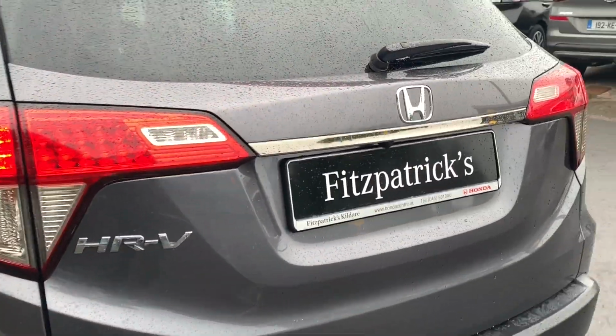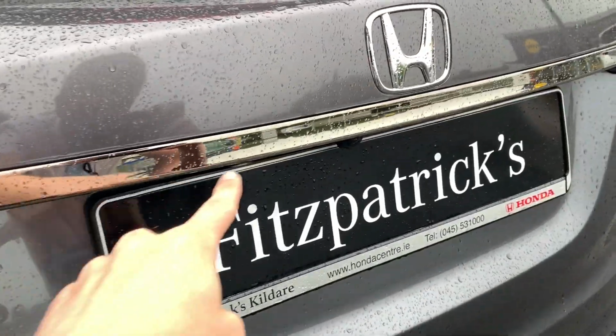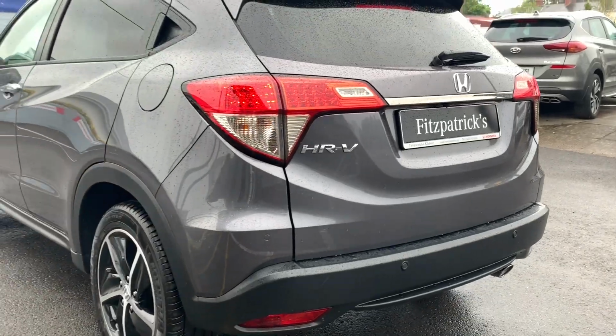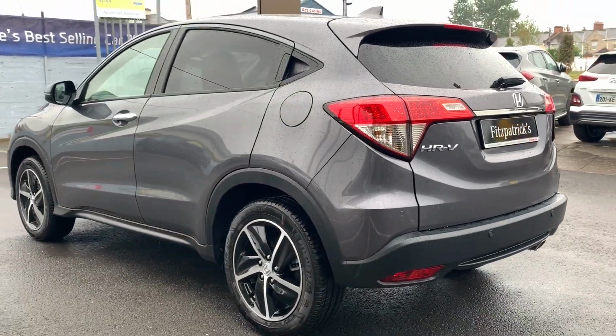Keeping along the theme of chrome as well, along the boot lid, there's a small little bit of chrome along through here which matches the badge as well. So there's little chrome accents all the way around the car, not too much, not too obvious, but it does finish off the car nicely.